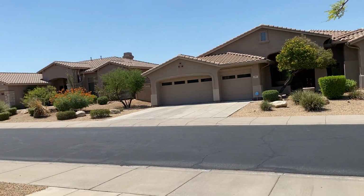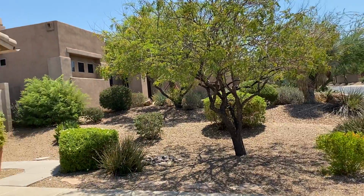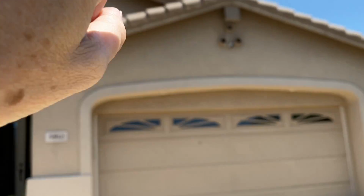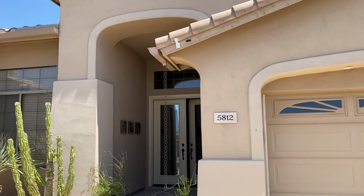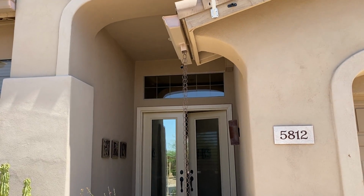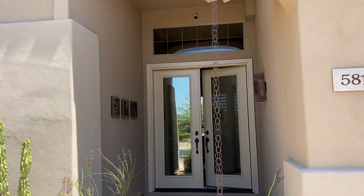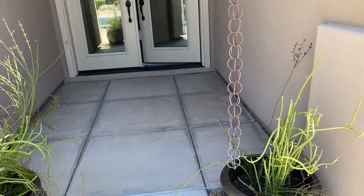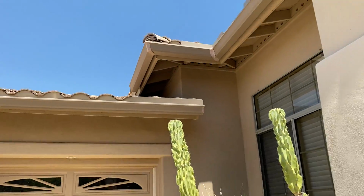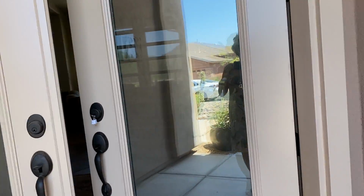It's really well kept front yards. Everybody's desert landscaping. The house does have cameras, so there's a camera up there that they currently have. They've got a flagpole right up here. We don't do a lot of gutters, but they have a gutter here with a drop chain so that the water flows out and comes down into the pots. And they've got gutters up here as well. So gutters are not something that Arizona does often, just FYI.